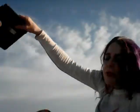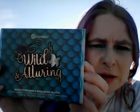Anyway, I don't want to be negative, so I figured I'm going to do something that I've done before, and I'm going to do another beach makeup tutorial. Just so you know, I can't really see the screen too well right now. I'm going to dig for the makeup, and here it is. The palette that I am using is B&H Cosmetics Wild and Alluring, and this is what we're looking at here.